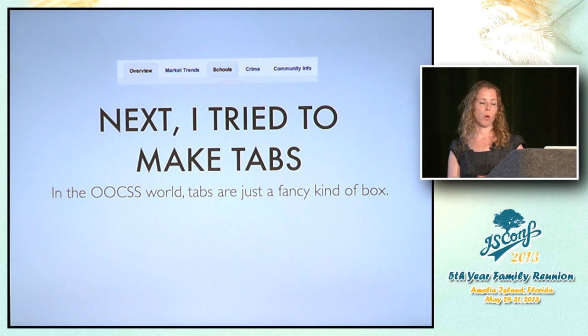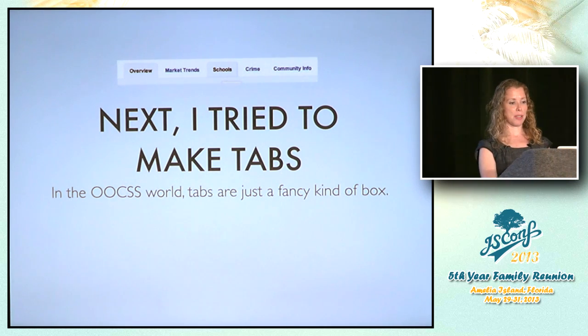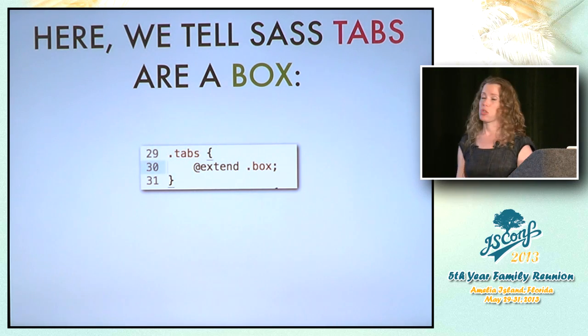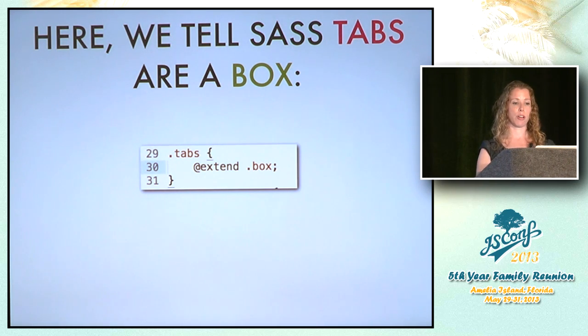Next up, I want to talk about making tabs and how I definitely screwed up making tabs. So in the OOCSS world, tabs are just a kind of box. And so I would just say tabs @extend box in Sass language in order to get all the box goodness without having to rewrite that.